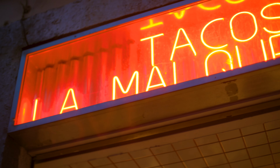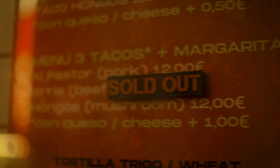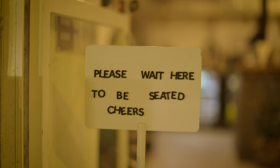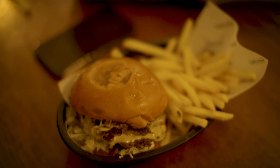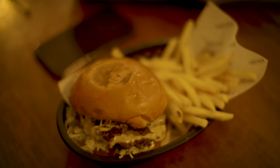Ended the day at the best tacos joint in Lisbon, Tacos La Malquerida, and we just managed to make the €1 tacos happy hour. Really beautiful atmosphere at this tiny restaurant in the middle of Lisbon. I will talk more about my food exploration alongside the famous Tram 28 experience in the next episode.